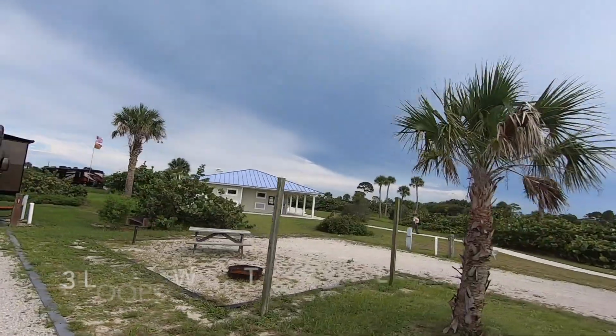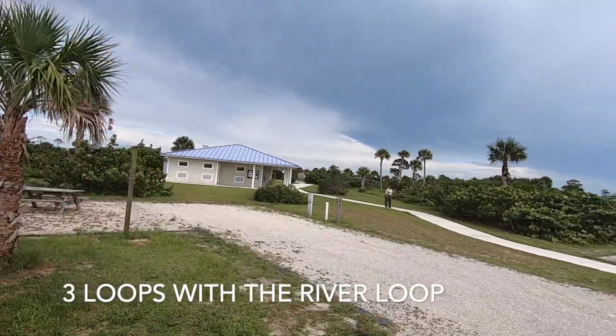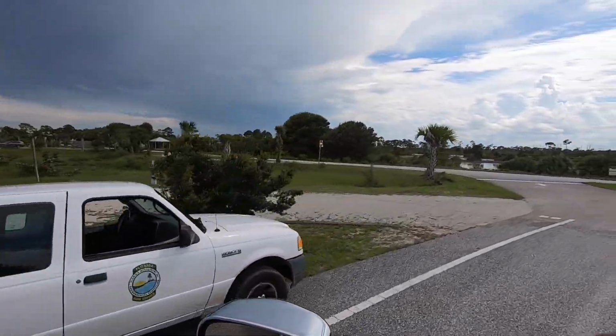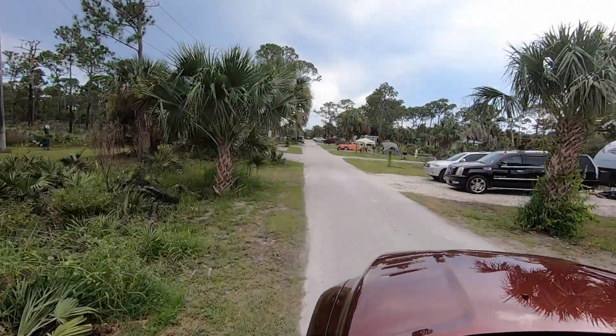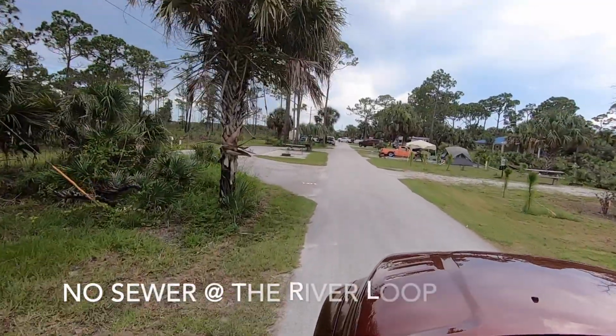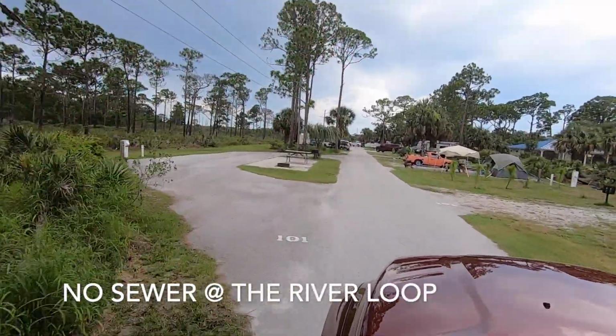Two loops, and each loop has a bathhouse, and they all look just about the same. Well, one thing right off the bat I see that's different is there's no sewer connection here at these campsites.